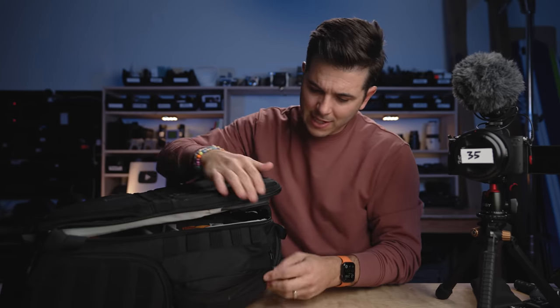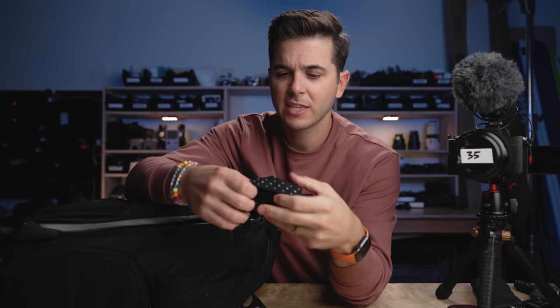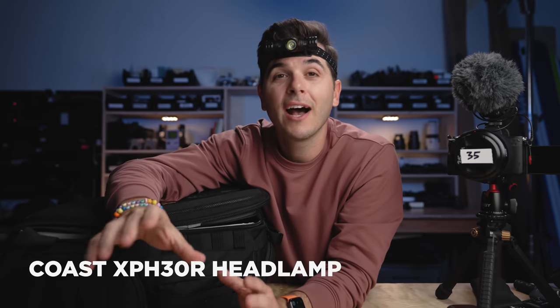And then on this side pocket, I keep one of my favorite things. Oh, wait, two of my favorite things. One is my AirPods, that's where I keep my AirPods. And then I also keep this thing. And I just got a new one because they came out with this really cool new one. But this is my new headlamp. Anyone that knows me knows I love headlamps.